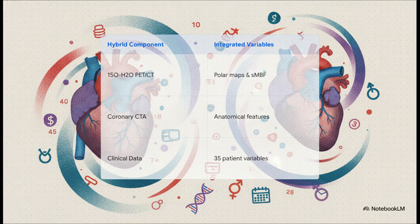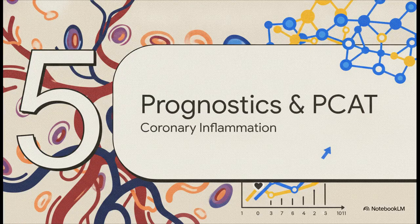It takes the rich functional data from 15O water PET CT polar maps and quantitative blood flow. It fuses that with the high-resolution anatomical features from coronary CTA. And crucially, it integrates 35 distinct clinical patient variables from the electronic health record. Things like age, sex, diabetes status, BMI, and hypertension history. By seamlessly combining the anatomy, the functional PET data, and the real-world clinical history into a single explainable neural network, this hybrid model achieved a highly accurate AUC of 0.8481 for detecting flow-limiting disease. It represents the ultimate holistic synthesis of multimodal patient data, giving us a complete 360-degree view of the patient's cardiovascular health.